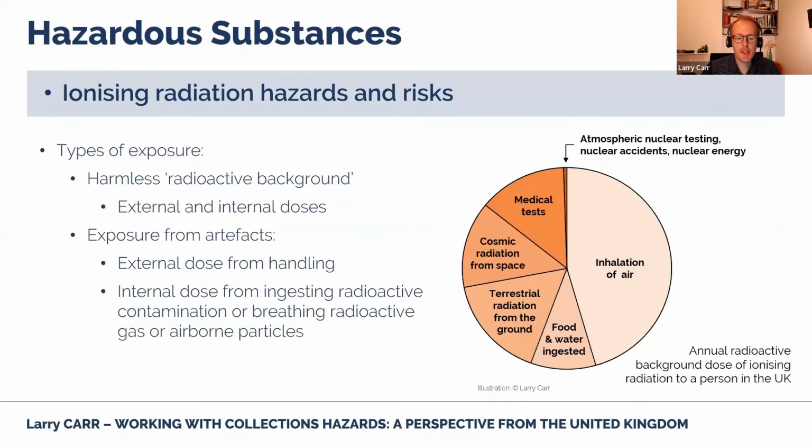We are all constantly exposed to tiny amounts of ionizing radiation called the radioactive background. The amount of radiation our bodies are exposed to is called a dose. The dose received from the radioactive background is considered harmless. Some of the dose comes from outside of our bodies, such as from the ground and from space. This is called an external dose. Some of the dose comes from things we take into our body: food, water, the air that we breathe. This is called an internal dose.